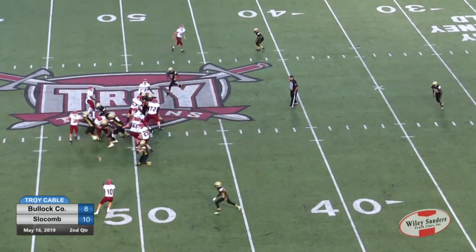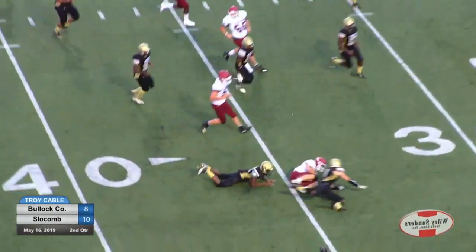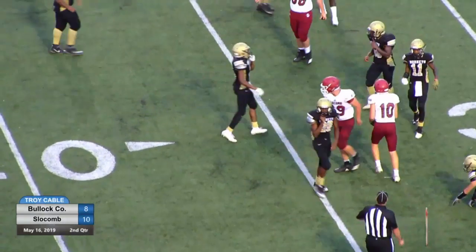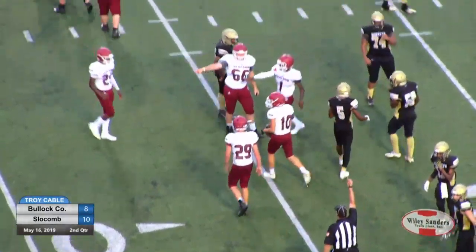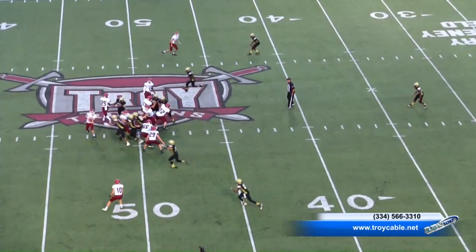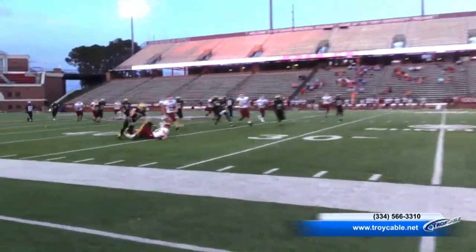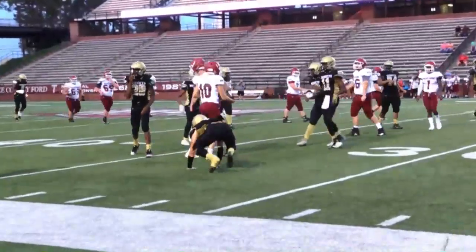1st and 10, Slocomb. Quick pass out to number 10, and he's loose. Oh, man. He is loose, and he's all the way to the 35-yard line. And Thomas. Colin Thomas. Pass is complete to number 10, Thomas. Big throw and catch right there. And that right there is just, hey, you turn around, I'm going to throw it to you, and you make your guy miss. And that's what happened. First down. Turn around, I'll throw it to you, and you make your guy miss.